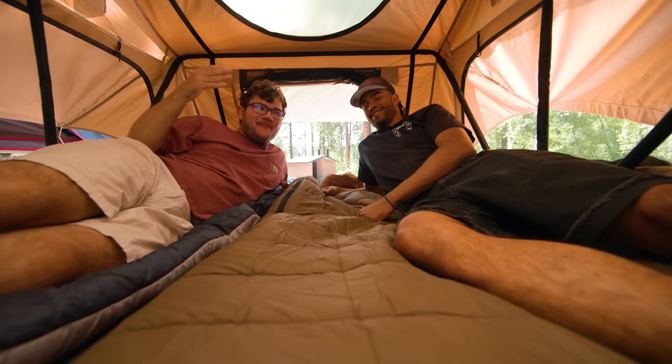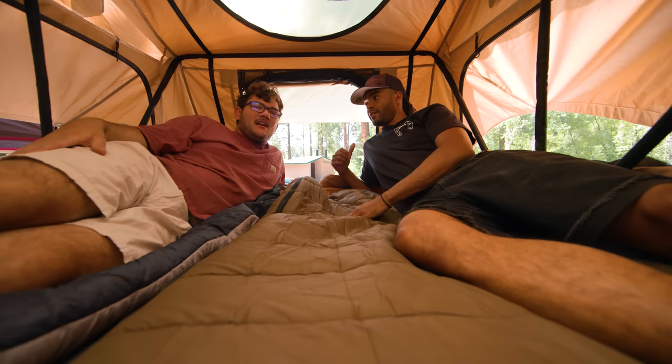We only have the side mirrors. Yeah, that's an inconvenience, especially when you're trying to see who's behind you. Yeah, if someone's too close. It's very inconvenient in parking lots.